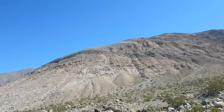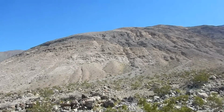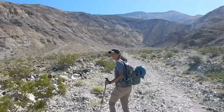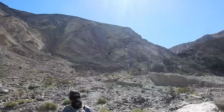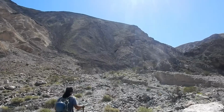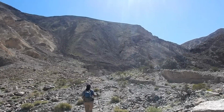I see a couple of open portals up on the side of the mountain there. How much do you feel like billy goating today? We might be able to get up there. Well, there's part of the mine that we're after today. They picked a steep spot to put a mine, didn't they?